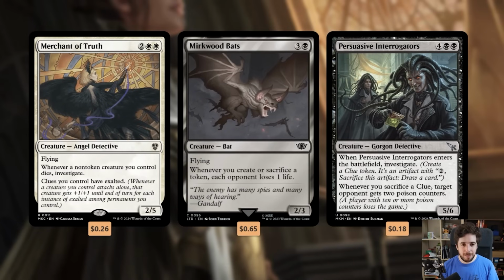And then to win the game, we actually have a variety of win conditions. One is Merchant of Truth. Once we have a bunch of clues on the battlefield, we just give one of our random flyers, like the Merchant or any of our spirits, Exalted, and we just smash for oodles of damage. Mirkwood Bats fits the drain theme when we're creating and sacrificing our clue tokens and making our spirit tokens, and possibly sacrificing those too. Our opponents' life total just plummets super fast.